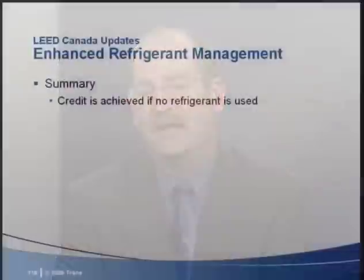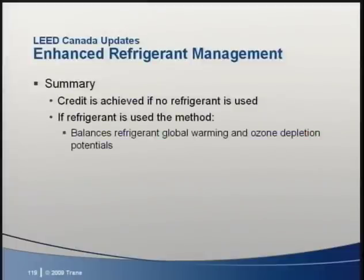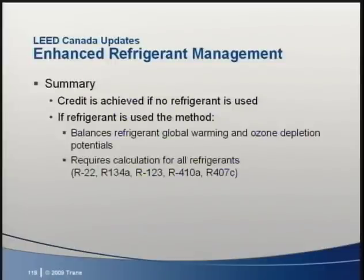If no refrigerant is used, the credit is achieved. If any refrigerant is used, this method balances refrigerant global warming and ozone depletion potentials as recommended by a technical scientific advisory committee. It's very important for those new to these calculations to understand that there is no refrigerant that receives a free pass. No matter the refrigerant, R134A, R123, R410A, etc., a calculation must be performed. If that calculation results in a score of 100 or less, the credit is earned.